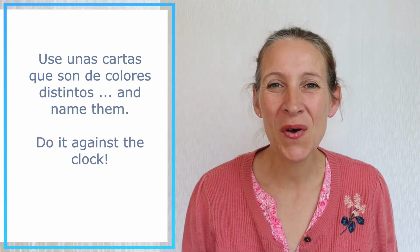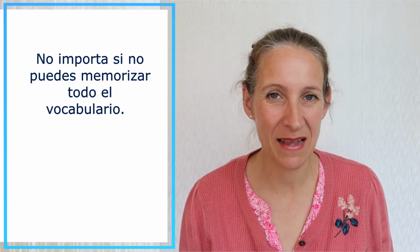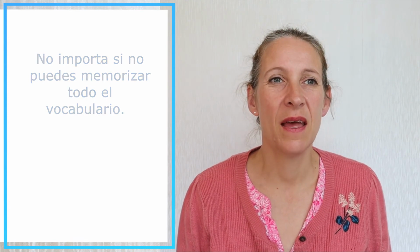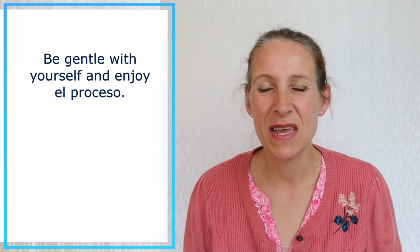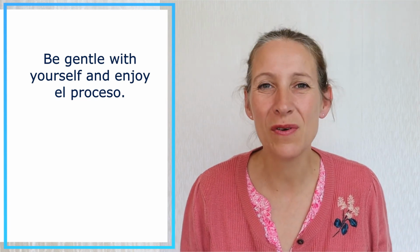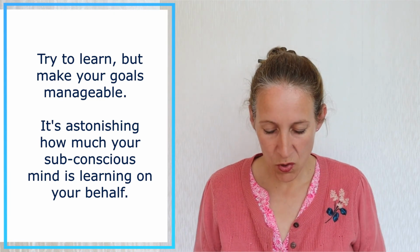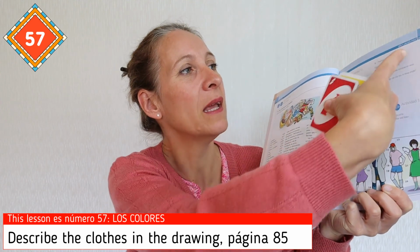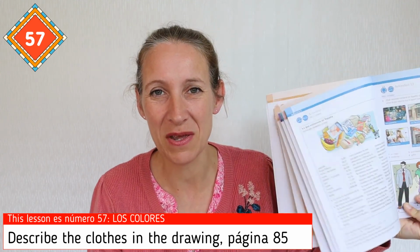Okay, no importa si no puedes memorizar todo el vocabulario, porque el vocabulario se acumula poco a poco. So try to remember two or three palabras, have a go at practicing, and if you have Pasos, if you have el libro, you could describir la ropa de las personas en el dibujo en página 85, and that would be a good way to do that.